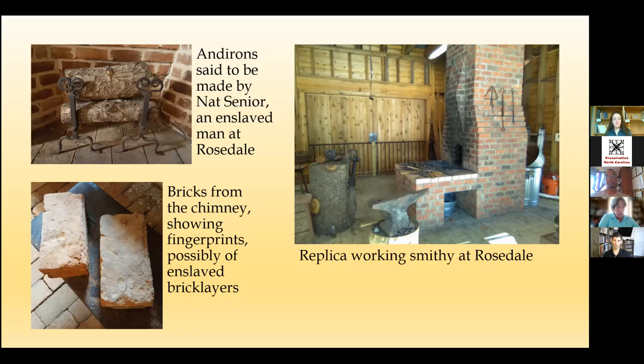For example, one family of enslaved people who used the name Caldwell, as was common at that period, included several generations of blacksmiths, some of whom were hired out for the profit of the white Caldwells. The fireplace in the central room of the house contains a set of andirons, probably created by Nat, the blacksmith founder of this lineage of craftsmen. Rosedale now has a replica blacksmith shop that allows us to interpret this aspect of the lives of the enslaved.